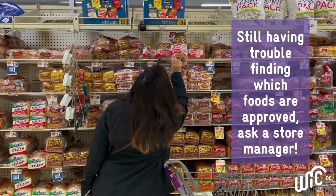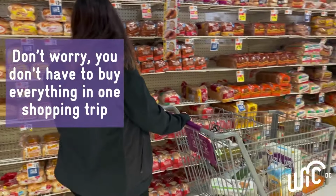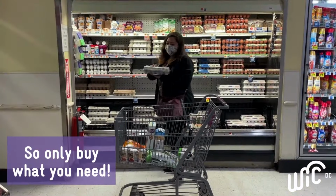If you're still having trouble finding which foods are approved, ask a store manager. And don't worry, you don't have to buy everything in one shopping trip. So only buy what you need.